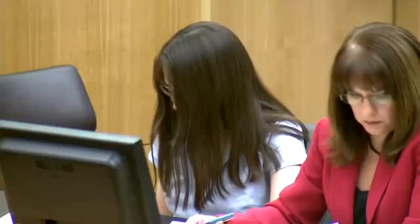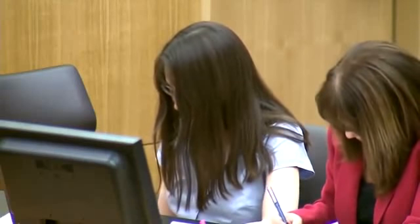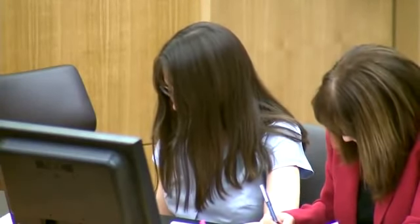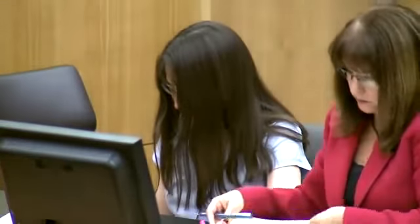Take a look at Exhibit 134. What is this area here? Where does that lead to? That is the hallway that leads to the master bathroom. And this door leads where? That is the master bedroom door.